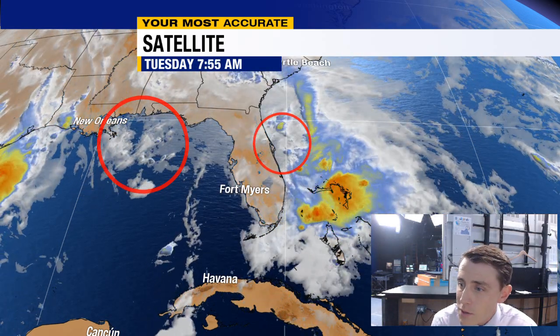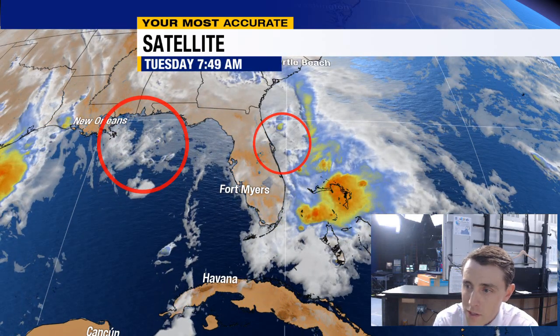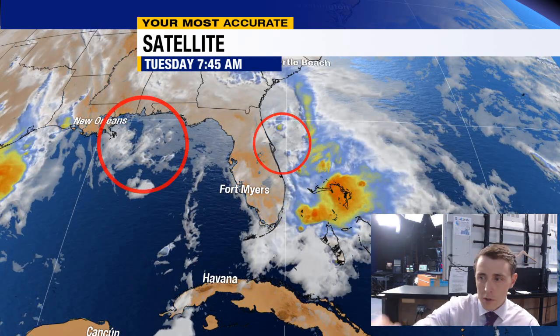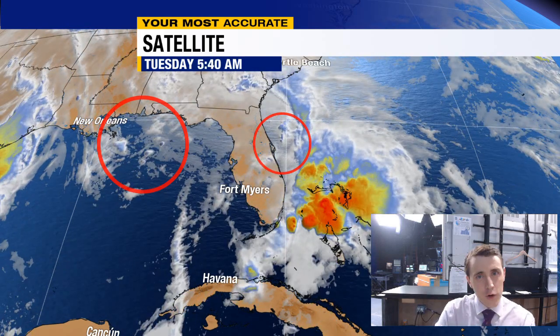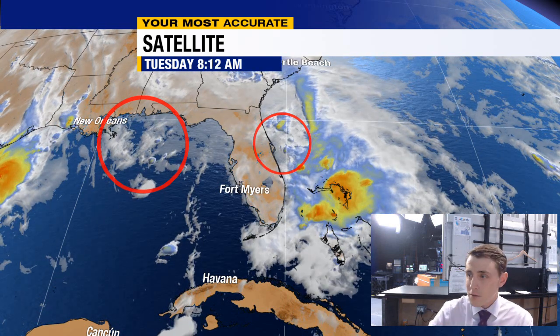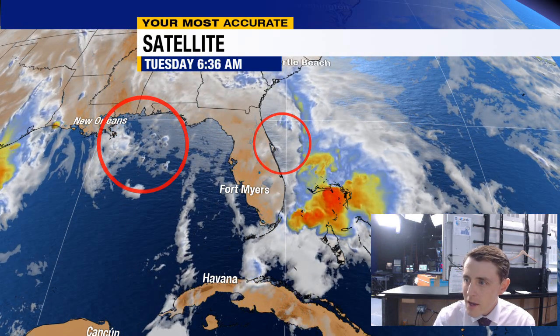Now, as we look at the satellite presentation this morning, two features I want to point out to you on it. First of all, in the western Gulf, the larger circle I have, a little upper level low swirling out there, sort of what's fueled this whole thing so far. That upper level disturbance helping to drag that tropical moisture into South Florida and produce broad low pressure at the surface.